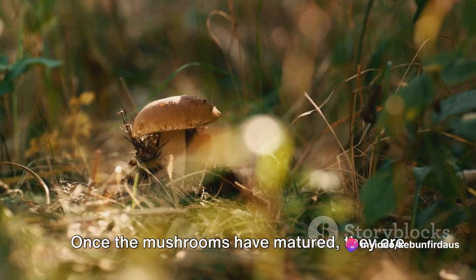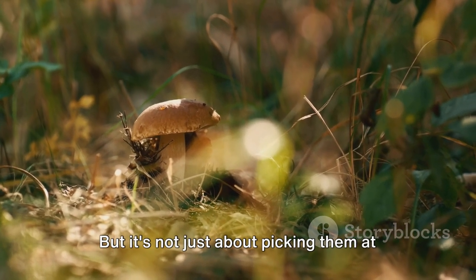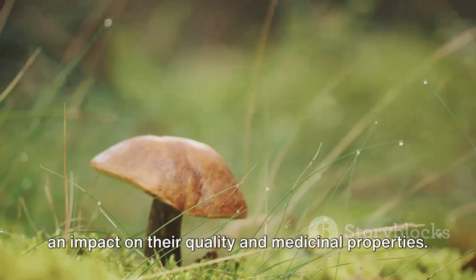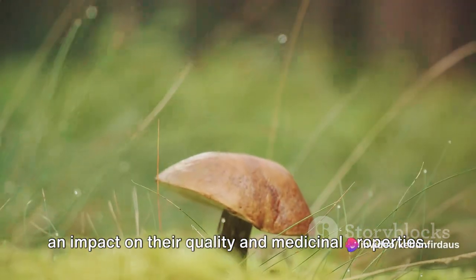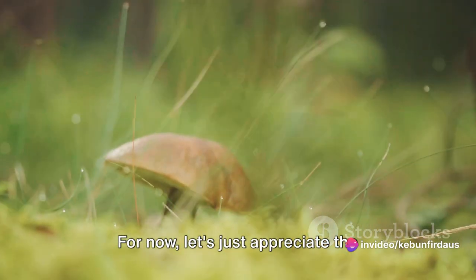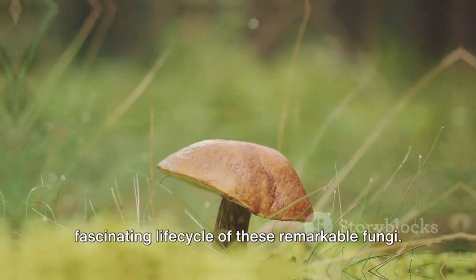Once the mushrooms have matured, they are ready to be harvested. But it's not just about picking them at the right time. The way they are harvested can also have an impact on their quality and medicinal properties. But that's a story for another time. For now, let's just appreciate the fascinating life cycle of these remarkable fungi.